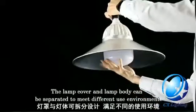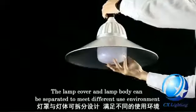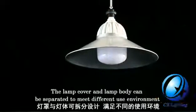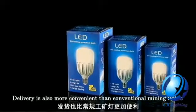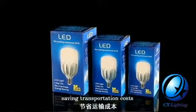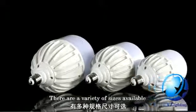The lamp cover and lamp body can be separated to meet different use environments. Delivery is also more convenient than conventional mining lights, saving transportation costs. There are a variety of sizes available.